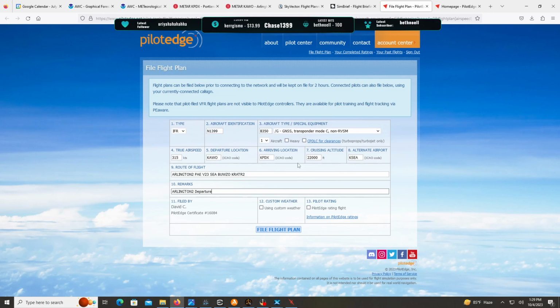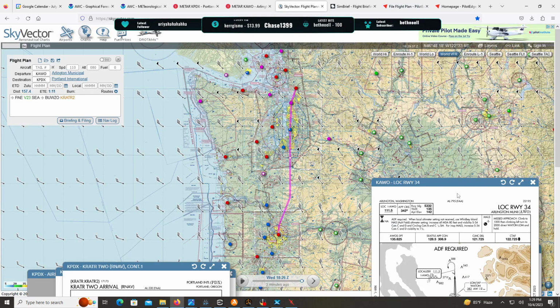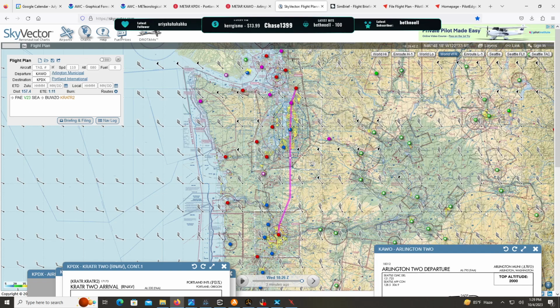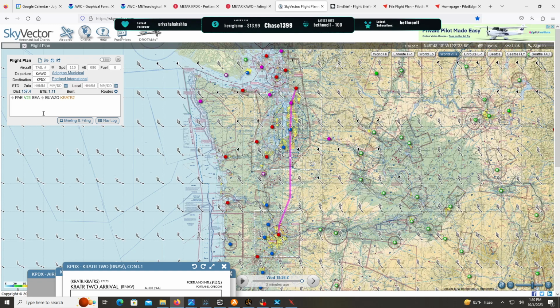Arlington, Portland, 22, Seattle. Okay. Flight plan on file. So we're here at Arlington. So CTAF is 122.725. Arlington 2, we're going to take off heading 162 at 1,000 feet. Above 1,000 feet, we'll make a right turn at 250 degrees. And then above 2,000, we'll get vectored to our first fix, which is Paine VOR. And then from Paine, we'll join Victor 23 to Seattle VOR.